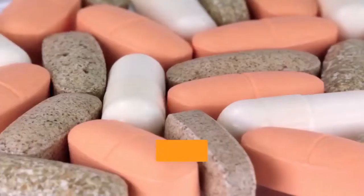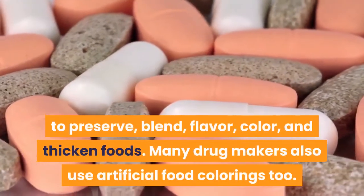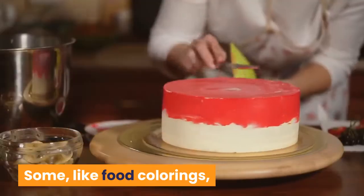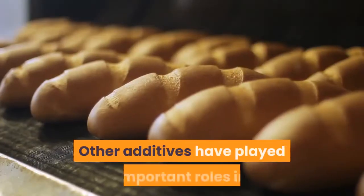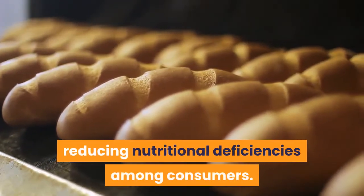Conclusions. Food additives have been used for years to preserve, blend, flavor, color, and thicken foods. Many drug makers also use artificial food colorings too. Some, like food colorings, may worsen behavioral issues in some children and adults. Other additives have played important roles in reducing nutritional deficiencies among consumers.